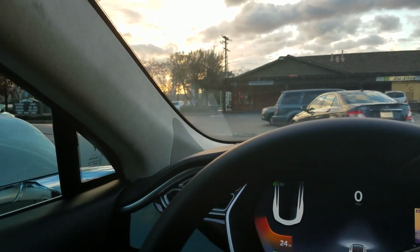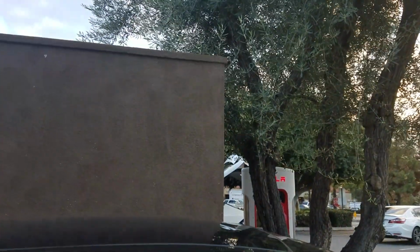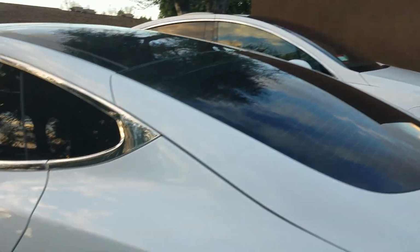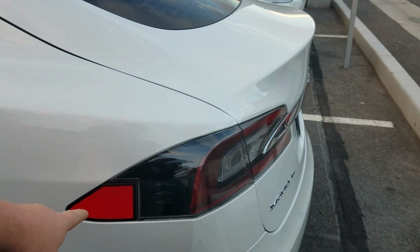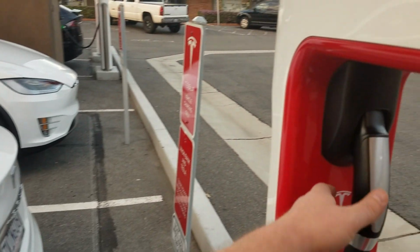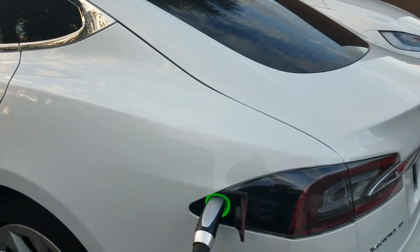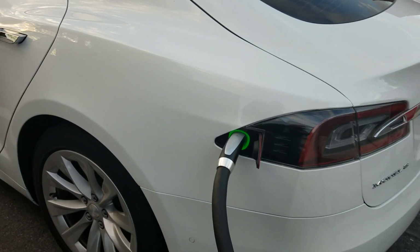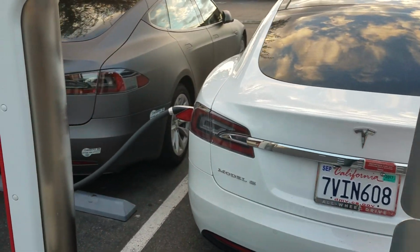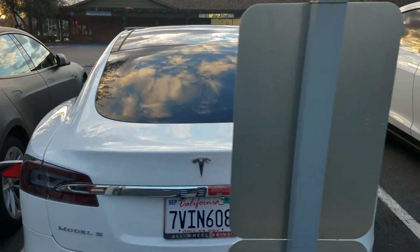All right, hopefully that will do it. All right, let's try this again. A little closer. It's opened up. Grab the supercharger. Plug it in. It's going green. We got juice. Yeah, so the cords are not super long on them, but that's pretty cool. Let's go see how much range.